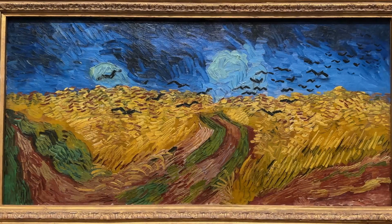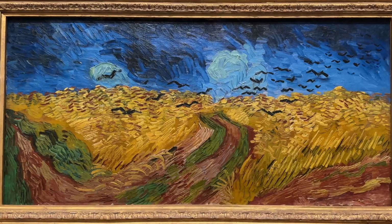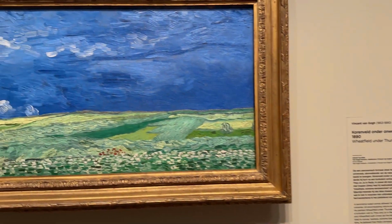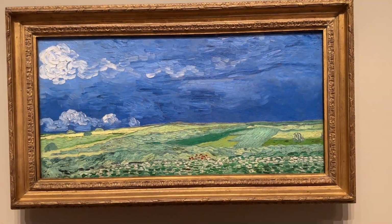It is melancholic, definitely. The sky is very dark, as if a storm is coming. You can see that the wheat is moving with the wind, and the crows are giving this dark feeling to the whole atmosphere.